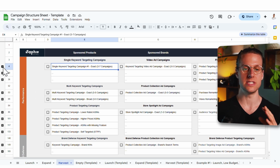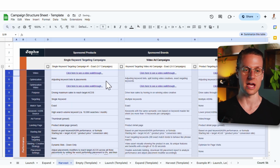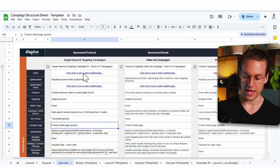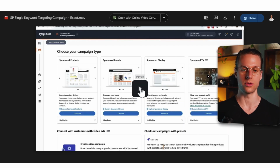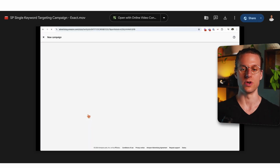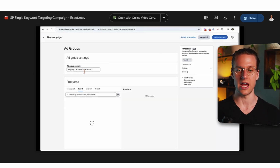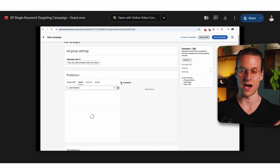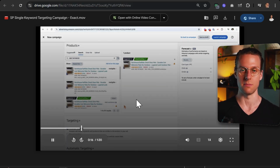And in each of these different campaign types, if you zoom in here, if you click the plus, let's take a look at single keyword targeted campaigns, exact match. If I click the plus here, this literally shows me what to put in every field as I'm setting up this campaign and has a video walkthrough link so that you can watch the campaign being set up live in real time. This is super useful for anybody that wants a referenceable guide for how to set up all of the best performing campaigns on Amazon now from one of the top spenders on the Amazon platform, period.